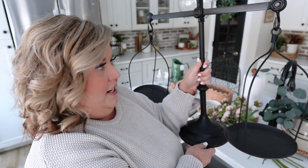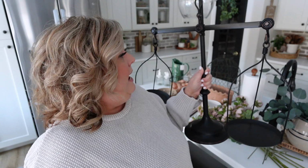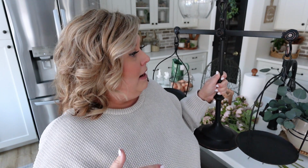And the last item I want to share with you is this antique looking scale. It is not antique, but it's this iron scale. I purchased this again from Antique Farmhouse. If you do not follow them or get their emails, they have stunning home decor. And this is something I've been eyeballing for a long time. It was on super clearance, and so I grabbed it.